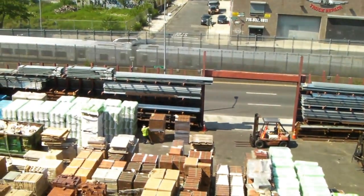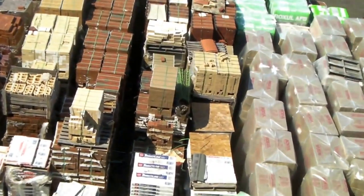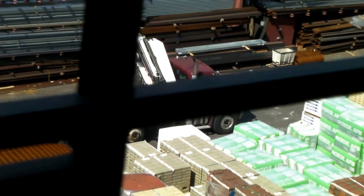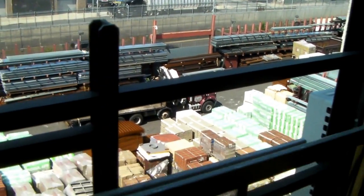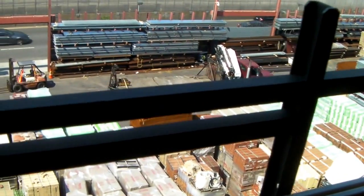Long Island Railroad. Dusty bricks. Who knows what's on top of these bricks? Because these men, they use masks on their face. Who knows what's on top? Okay, so I basically have nowhere to open up a window for my little boy to breathe.